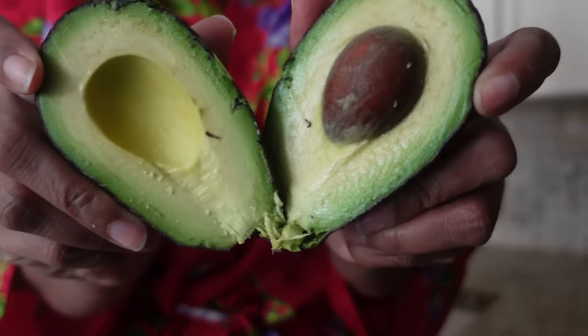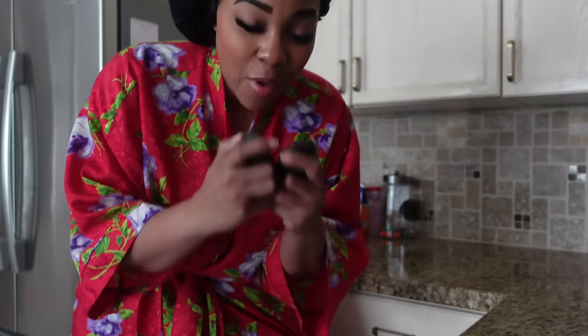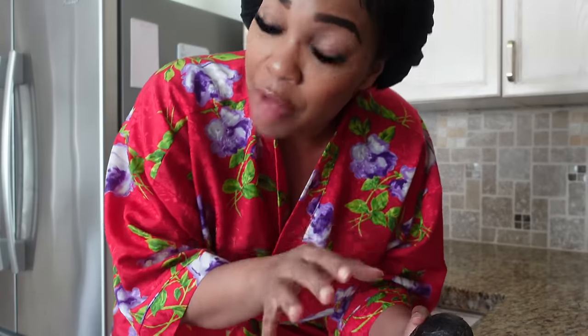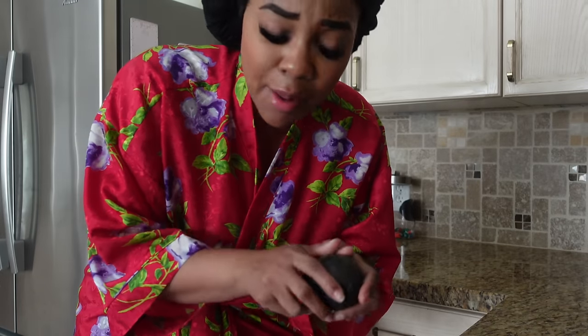Ooh, that thing pretty, y'all. Wow. And it smells good, because you can be fooled. I've been fooled. It didn't happen very often. Well, I had an old avocado about this age, about a week old. I cut it. I'm like, okay, it looks good.